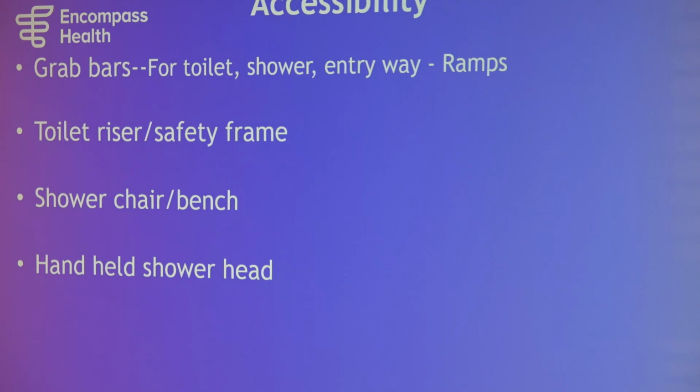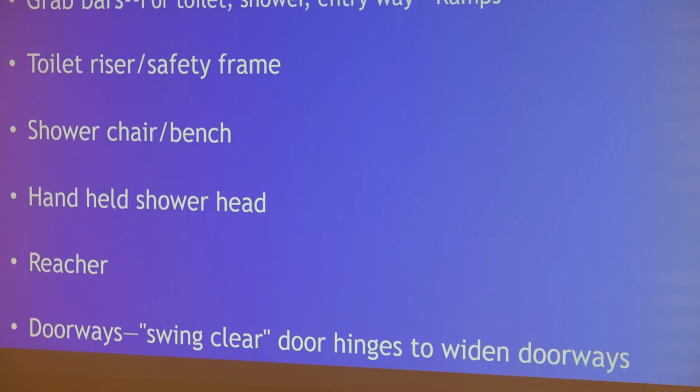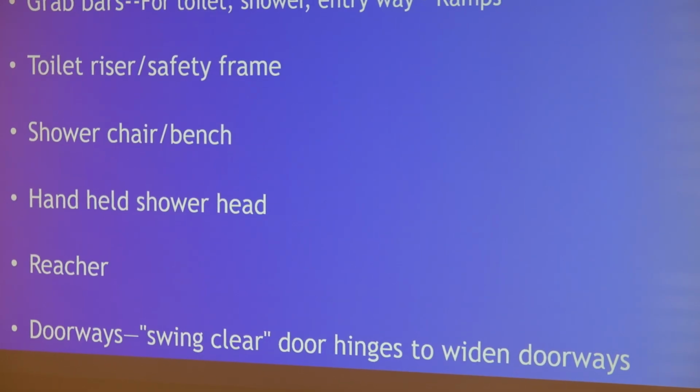Handheld shower heads are shower heads you can remove from the wall. That way, as you're sitting, you can really get your hair rinsed out, get your back rinsed, rinse your legs and feet, and you're not sitting there with the water spraying at you the whole time you're showering. And a reacher, and doorway swing clear hinges to widen doors.